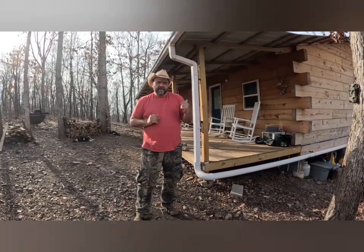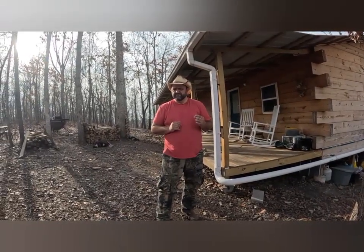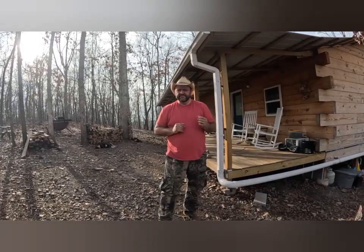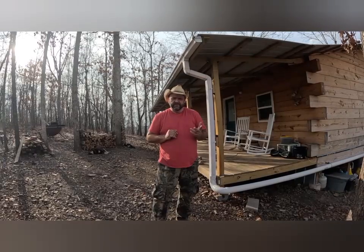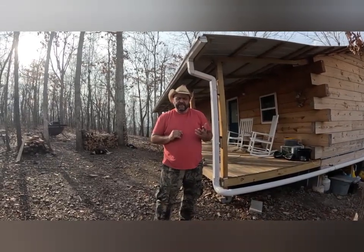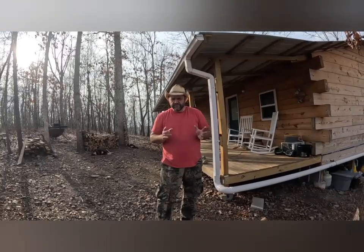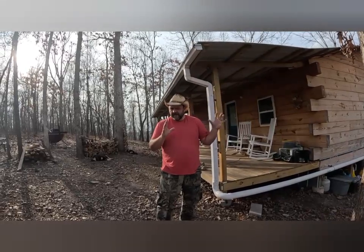But the house, we've got how much money in it? Maybe 25, 30,000, something like that. About 25, 30,000 in this home. And what do we got? Maybe about 1,000 square feet? Yeah, almost. It's 864 square feet. We have 3 bedrooms, 1 bath. The bedrooms are all pretty small. We'll do an inside tour later. We're just going to talk about how I built this house.